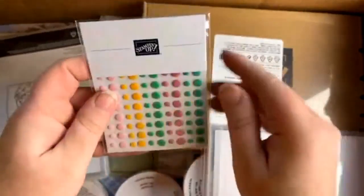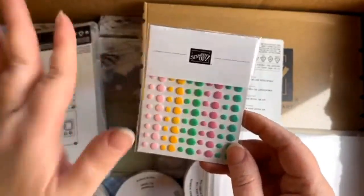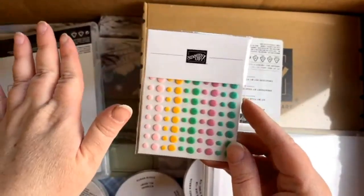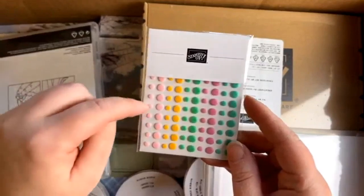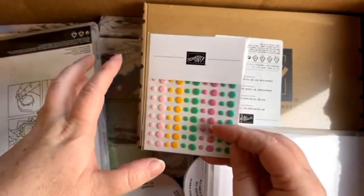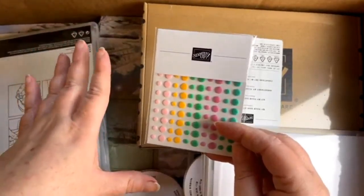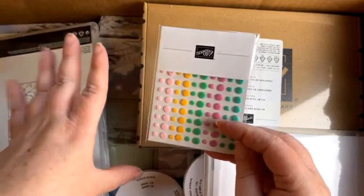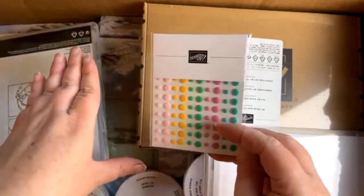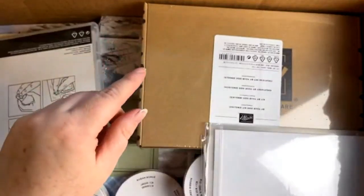So every year, Stampin' Up! comes out with a new color collection of five. When I very first joined Stampin' Up!, my very first purchase, even in my starter kit, I got the In Color collection at that time, which had Blueberry Bushel, and I can't remember all the colors right now, but I loved those colors. So this sort of reminds me of some of those. It's a nice little throwback for me.